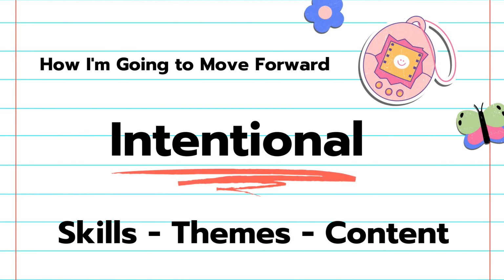How I'm going to move forward with 21st century learning. I try to instill these skills in our residents and our resident assistants, but I think that I'm not intentional with them. We do have themes for our programming and stuff like that, but I really want to focus more on the content that we're giving to those students, help them develop these skills such as communication, critical thinking, and collaboration.